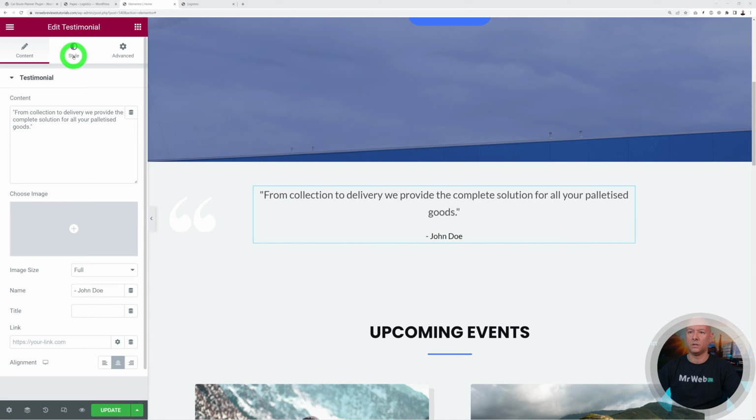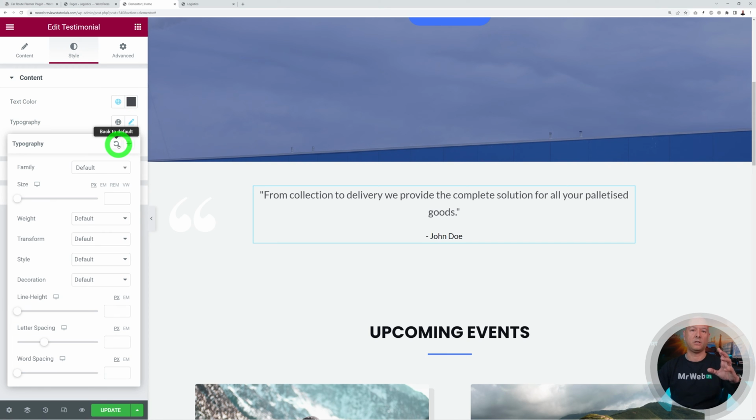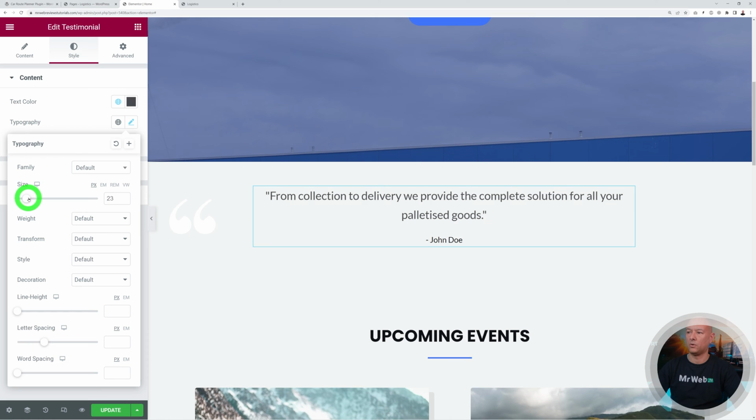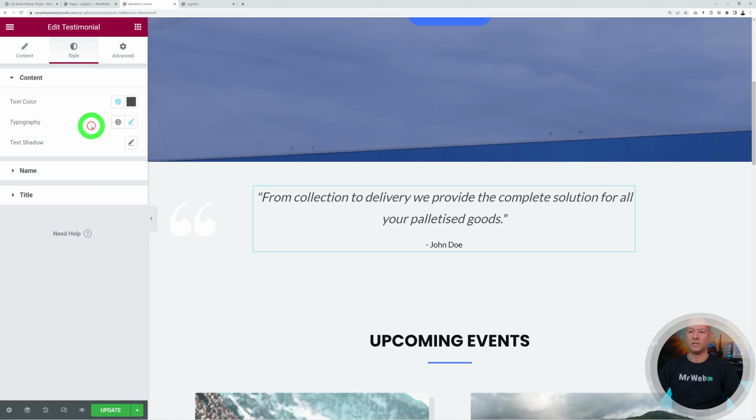And of course you can tweak this around. If you go to style, you can change the color as well, you know, and the typography. So typography, basically this is a fancy word to say font. So you can change the font family, the size as well. So you can make it bigger, maybe smaller, whichever you prefer, you know. So let's make it maybe 26, and you can stylize it as well if you want it to be italic or something like this. Everything can be tweaked around in this section here.